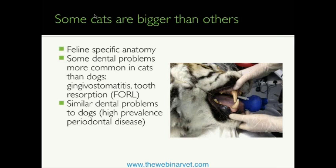Cats have very specific anatomy, and we see some dental problems are more common in cats than they are in dogs. So for instance, cats seem to get gingivitis more commonly. They seem to get tooth resorption more commonly than dogs, although I am going to touch on tooth resorption in dogs a little bit both tonight and next week, because people seem to think that it doesn't happen in dogs. Well, it does happen in dogs, and actually if you start looking you can see it quite commonly. Cats also get similar dental problems to dogs, so they get a high prevalence of periodontal disease as well. Tonight I'm going to focus on periodontal disease and tooth resorption.